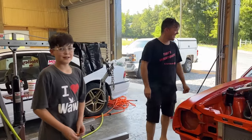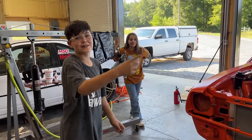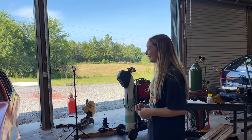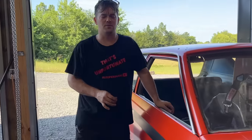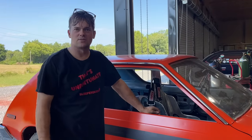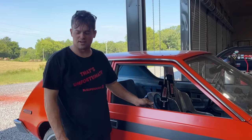Woo! Did you hear it? She couldn't understand me when I was right by her. I know, right? It's so loud. I'm so excited. I'm ready to go to Bristol now, baby. Usually when you start up a new engine like that, it overheats because it's breaking everything in. Right. It sat there and ran, never got past 130 degrees. It never did. Wow. But it had like 60, 70 pounds of oil pressure.